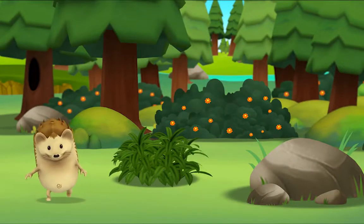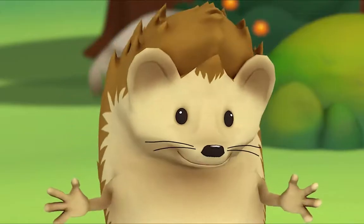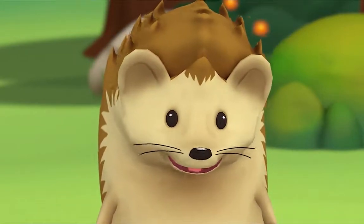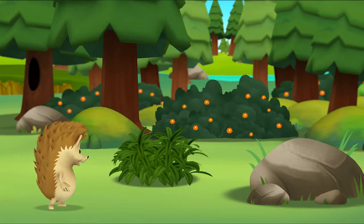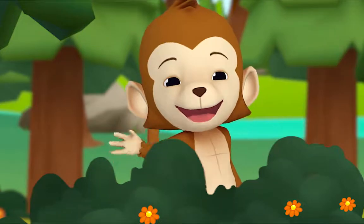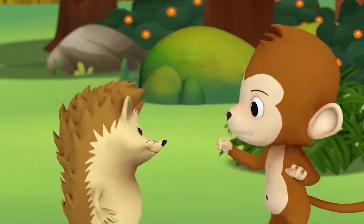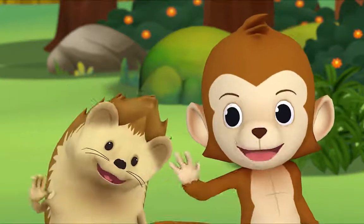Monkey! Monkey! Where is he? What was that? Did you hear that? Look! Where do you think Monkey is? Hi! Yay! Hi, Monkey! Hi, Hedgehog! You found me! No, we found you! Hi!